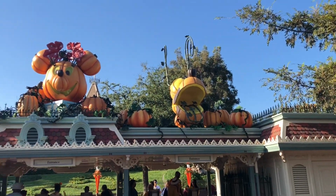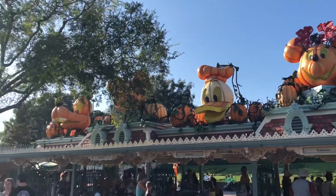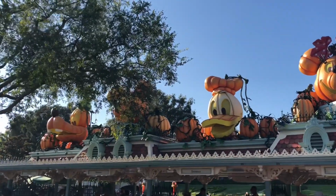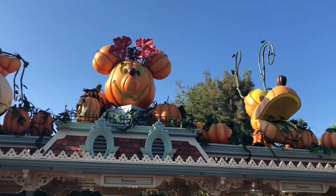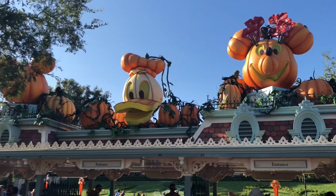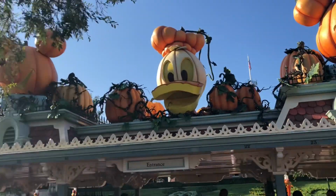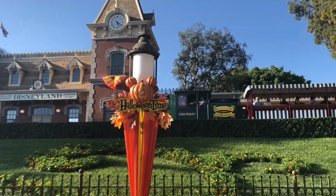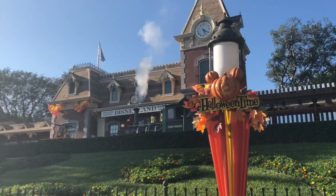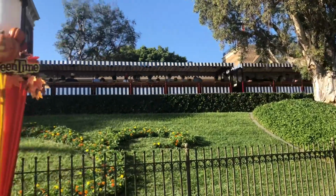All right, and then in front of the turnstiles here, at least on the right side turnstiles at Disneyland, we've got Goofy, Mickey, Donald, Minnie, and Pluto all hanging out. Freshened up, and then inside looks like we've got the Halloween time banner, so we'll check those out. All right, and there are those Halloween time banners right here in front of the train station. That's when it, to me, feels most like Halloween here, so you can see this.